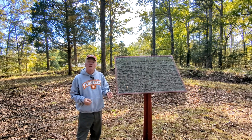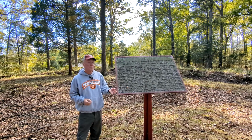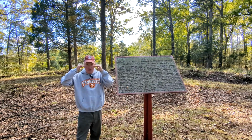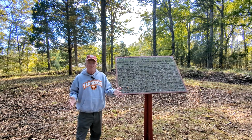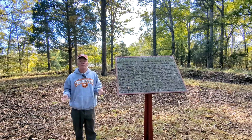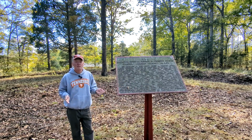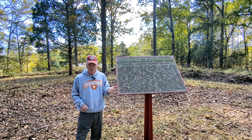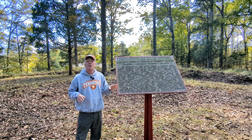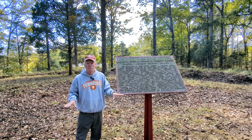And the problem is, if you're an infantryman in these earthworks, it's not too bad. You may be showing the top of your head, but when you're a gunner out here, you are totally exposed. The battery here suffered so many casualties that by the end of the battle, only 1 gun was able to fire. That many people had been killed or injured. So a whole lot of fighting took place right here in this position.